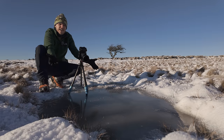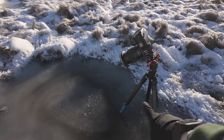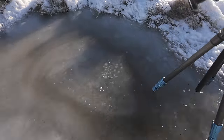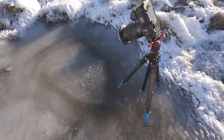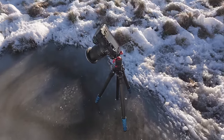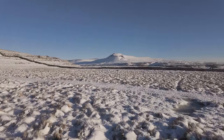And this is a brilliant example of a situation where I've managed to find some of these patterns here. So as you can see there, we've got the wide angle lens out again, polarizer on the front, which is just helping us to capture all of these beautiful patterns down here in this frozen puddle. I've got my little travel tripod out there because you can perhaps see there's a few cracks forming. I'm just trying to keep the weight to a minimum. And then, yeah, that's my foreground really. And then the background is, once again, beautiful Ingleborough.